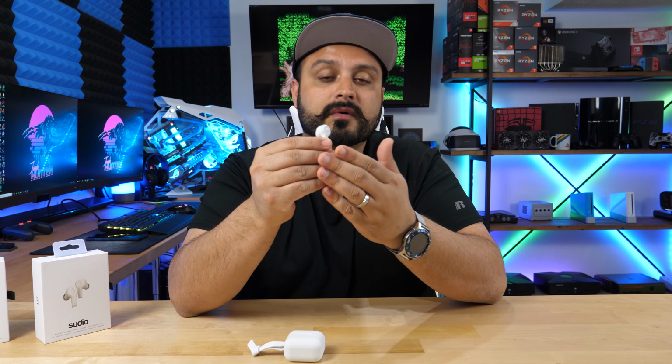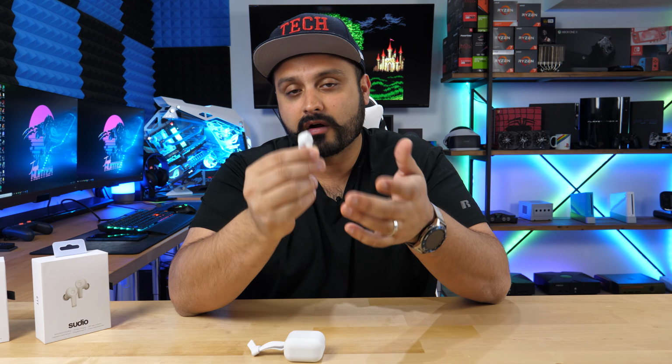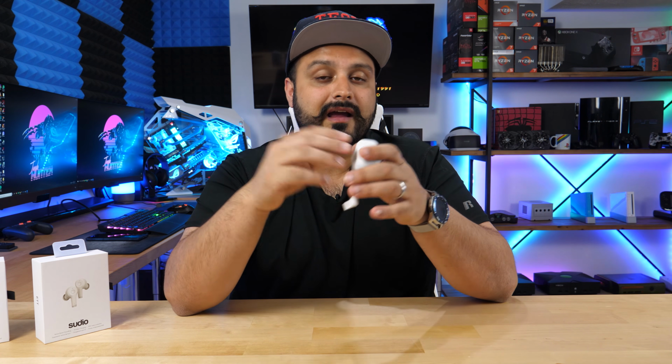So while it does have a good number of functions on the actual earbud, it is kind of unfortunate that they didn't include volume control, although I don't think that's a deal breaker specifically for a lot of folks out there. However, I could see a need for wanting to have volume control. So Sudio, next headphones, please include volume control in addition to having aptX and AAC profiles saved on those pair of headphones. So aside from those two very minor cons, in my opinion, guys, I think these headphones are fantastic.